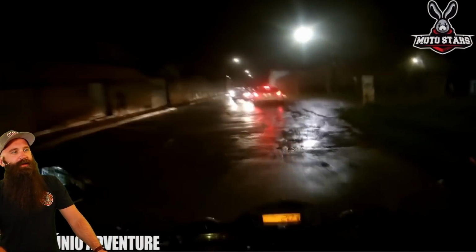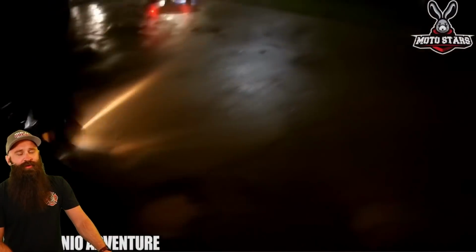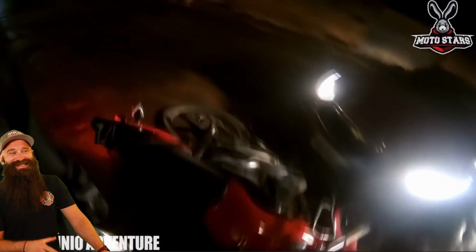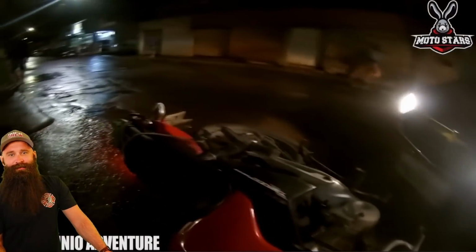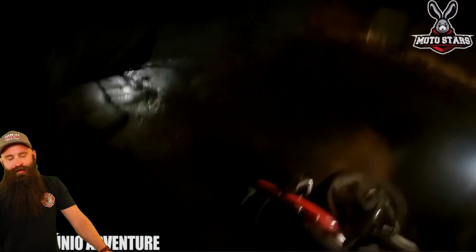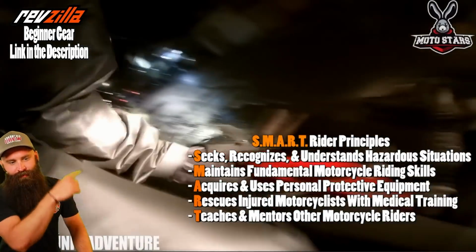All right, so a lot of road surface hazard: terrible road, wet road, nighttime, idiot drivers, crushed left leg. Hopefully he was able to lift his leg up just a little bit. Did not see us because it's nighttime. We aren't anticipating it. This is why we need to be smart riders and wear full gear. We do have a gear list right there.